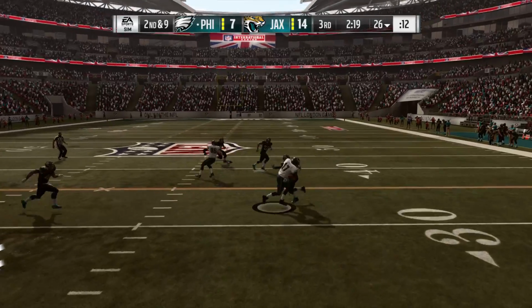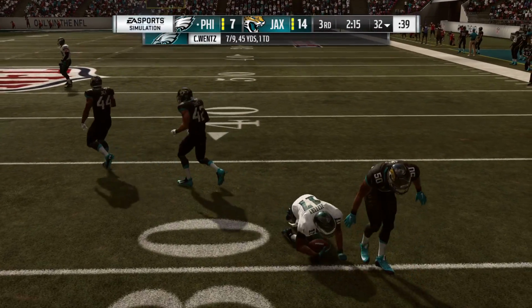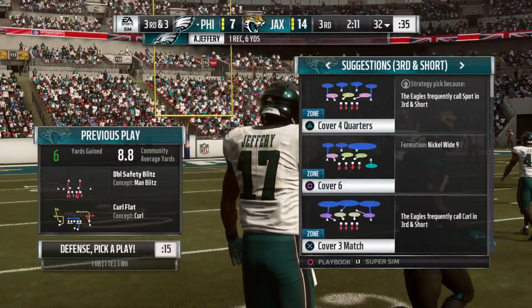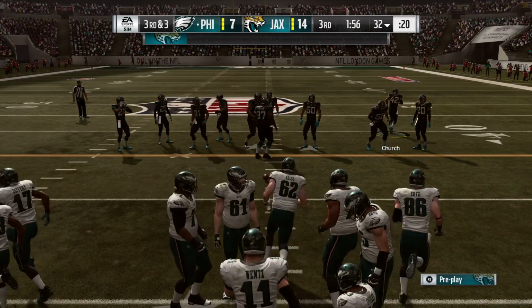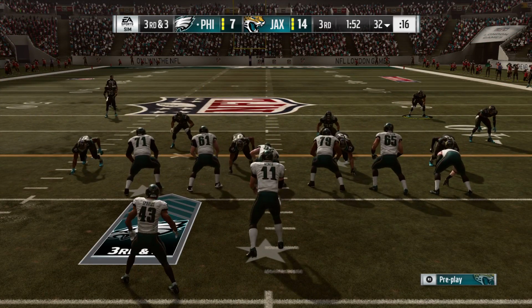Out of the gun, they'll look to throw. And a reception made by Alshon Jeffrey. And he's able to get out to the 32, brought down there. 6 yards is the pickup, and that'll lead to a third down. They've really been able to contain Alshon Jeffrey. That catch, a rare exception in this game.